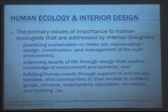And we also want our students to be imagining and envisioning that their work will fulfill human needs through the support of individuals, families, and communities in their access to suitable goods, services, employment, education, recreation, and housing. So we see our students as having a lot to do with social interdependence and quality of life and sort of raising people up and giving them more.